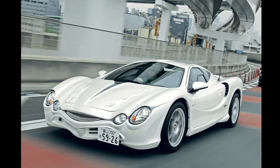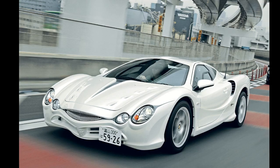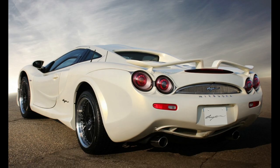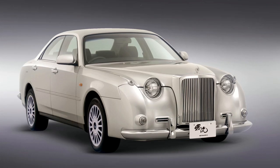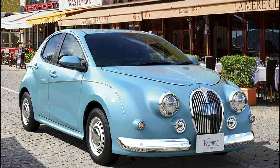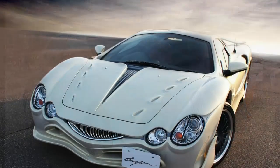The Mitsuoka Orochi is a sports car that was produced by the Japanese manufacturer Mitsuoka from 2006 to 2014. Mitsuoka is a pretty interesting company in itself, with their main focus being the production of retro-styled cars based on popular vehicles. This has led to some pretty peculiar-looking cars, like the Mitsuoka Galoo and Vute, which are both based on existing vehicles. But anyways, back to the Orochi.